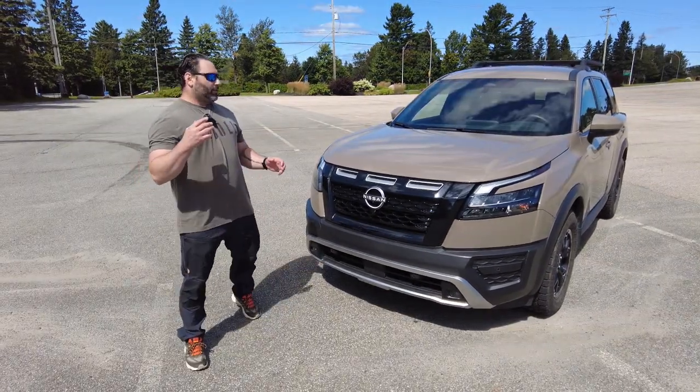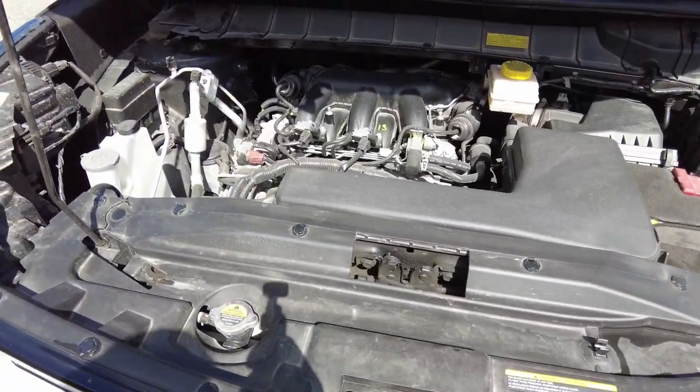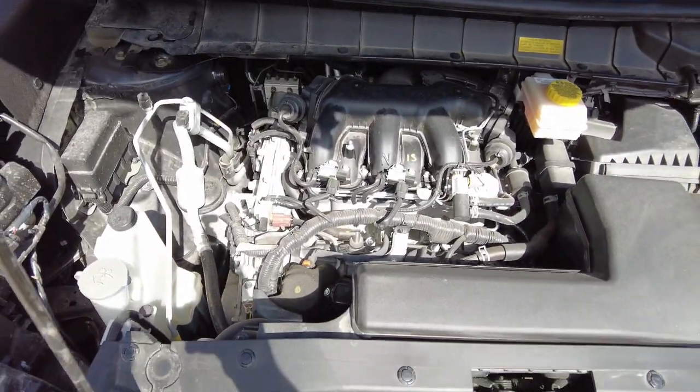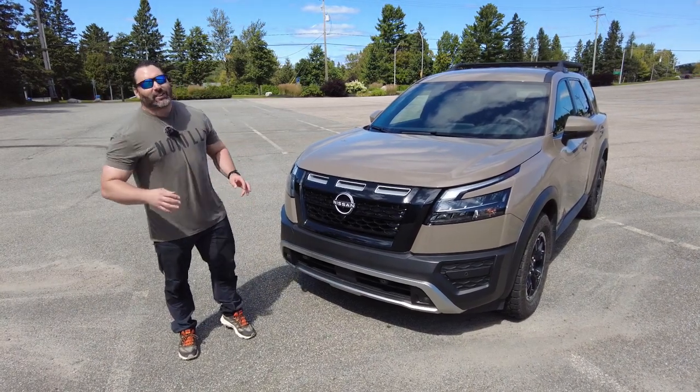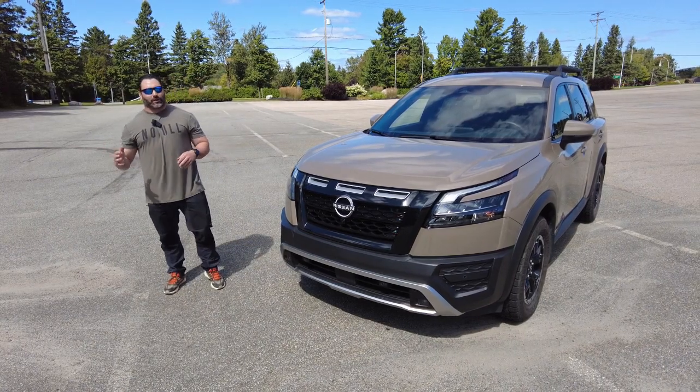This has a 3.5 liter V6 that can put out 284 horsepower and 259 pound-feet of torque. Should you put premium gas in this vehicle, you're gonna get 11 horsepower more and 11 pound-feet of torque more.